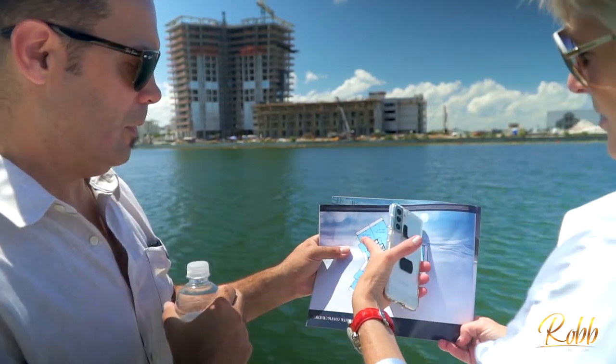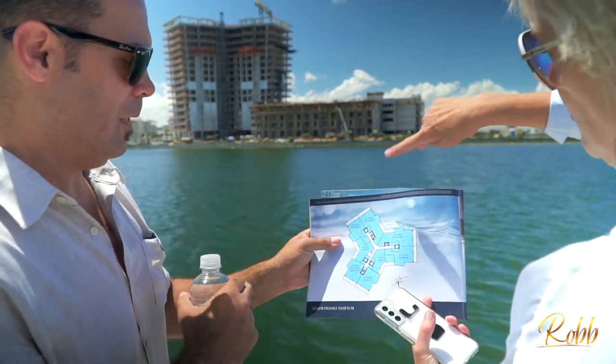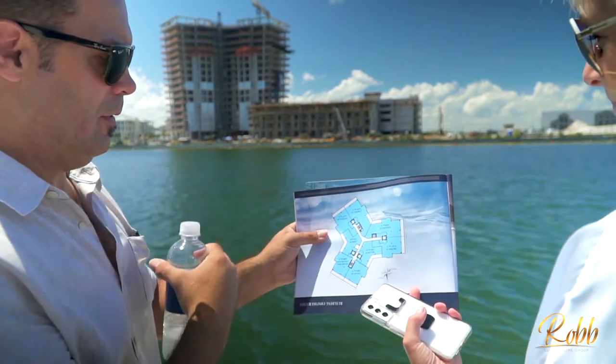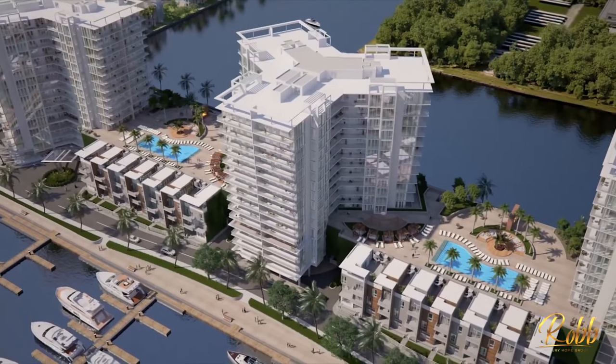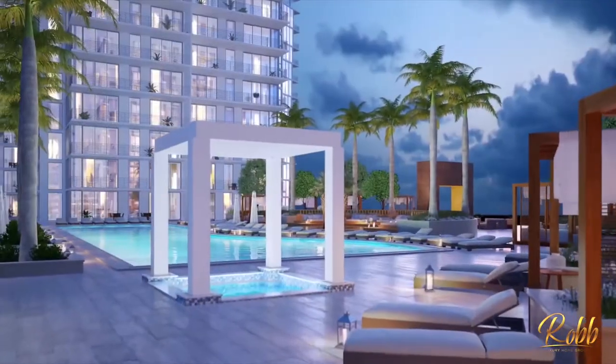You get sunrise here and sunsets from the St. Pete area, because St. Pete is right there. And then the lagoon is right here. This is where the amenity deck would be, and then this is where your second tower would be, another amenity deck, and then the third tower.